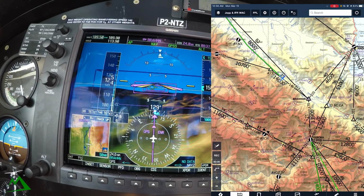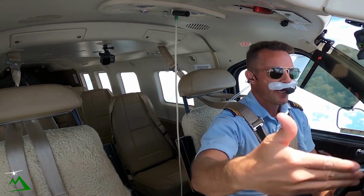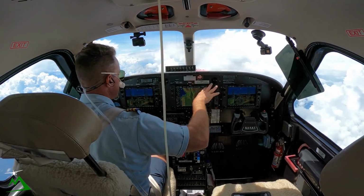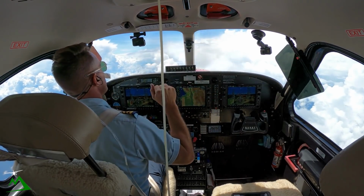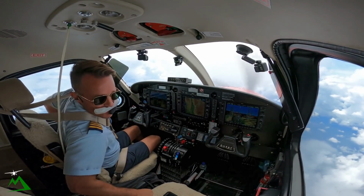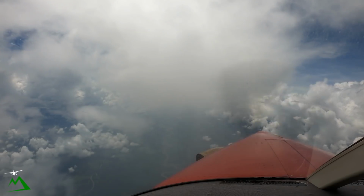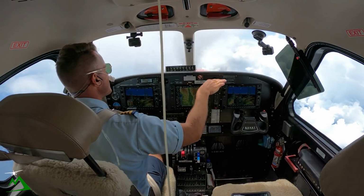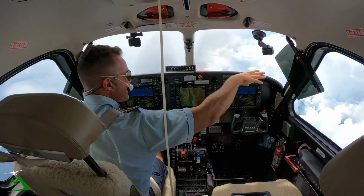We'll punch through these clouds, and right after that, it should just clear up over the Goroka Valley. Almost 100% sure. And then we'll just do a really quick descent down in there. Still don't see the ridges down low. So yeah, we will just stay up at 14,000, punch through these, and then it looks like it's going to be beautiful on the other side.